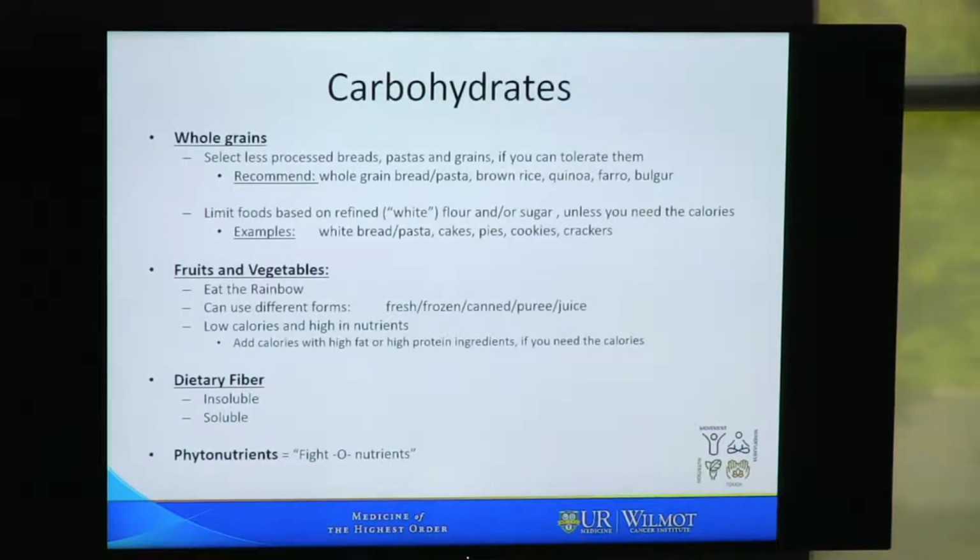When choosing carbohydrates, we hope that you can select whole grains, less processed breads, pastas, and grains if you can tolerate them. We do recommend whole grain bread or pasta, brown rice, quinoa, farro, bulgur, and other whole grains if you can tolerate them, and suggest that you limit more refined or white flour or sugar unless you really need those calories and are having trouble tolerating the more whole grains. Examples of those are white bread and white pasta, cakes, cookies, pies, crackers, things of that sort.